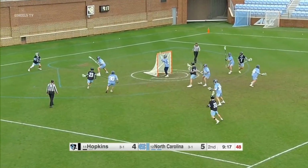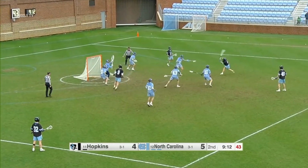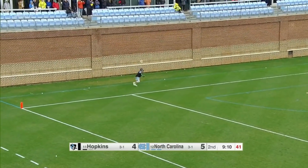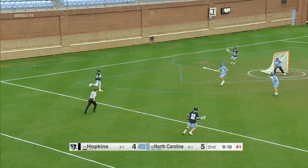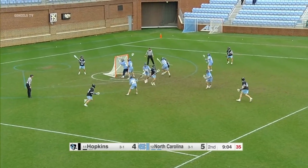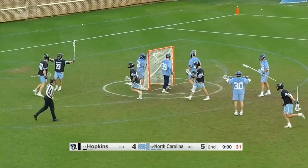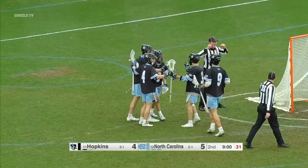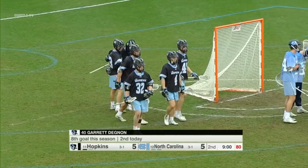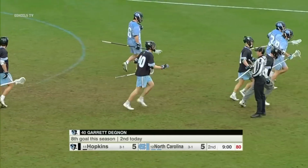Roll dodge by Angelos. Jack Keogh. Looking for that cutter middle. Degnon on the doorstep, deflects off Cregan in, and we've got a tie game. Second of the day for Garrett. 8th of the season for the senior out of Hardwood, Maryland.